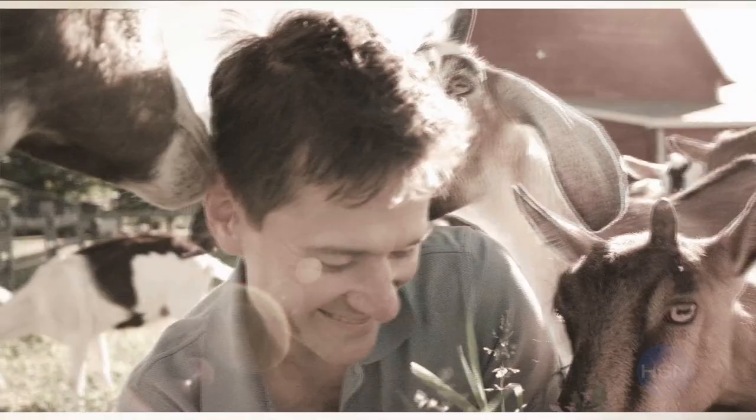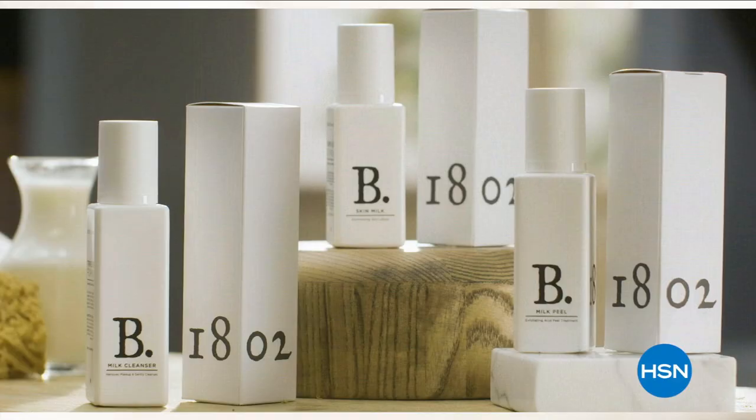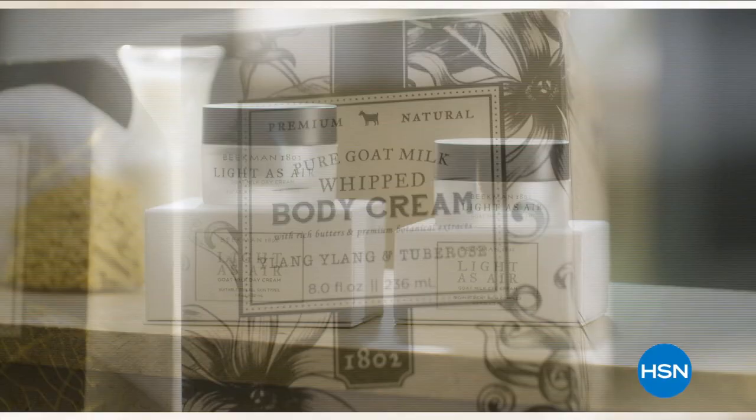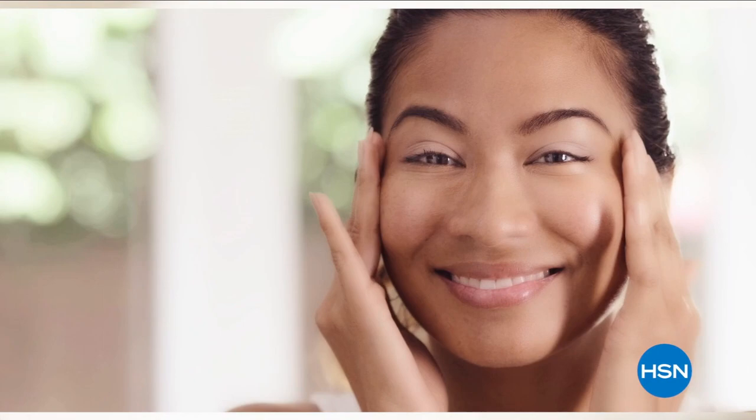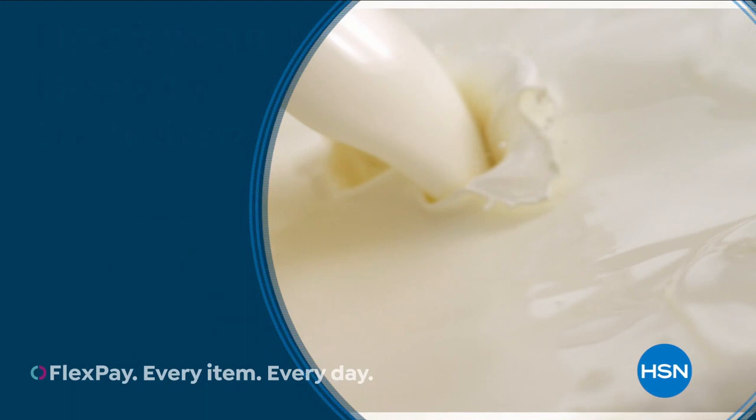We use goat milk because we had it, and that's how our company started. But what we learned over the years is how beneficial goat milk is, not only for the skin, but for your body. Goat milk adds moisture to your skin. It's really the most amazing ingredient. People really do notice the hydration of their skin. The farm-to-skin difference, only with Beekman 1802.